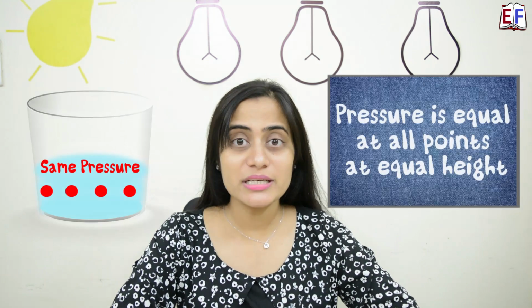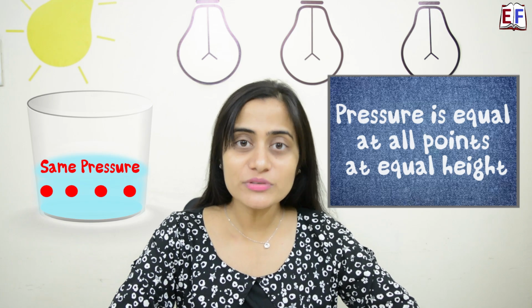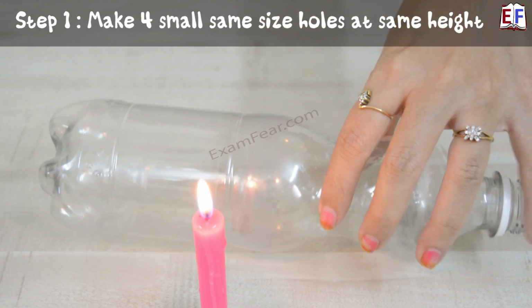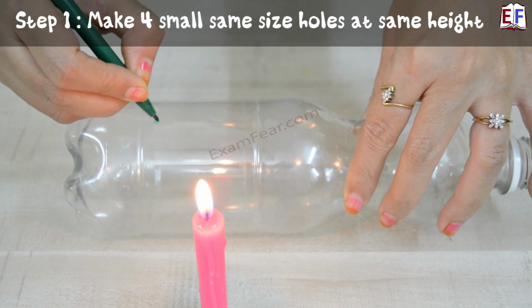Physics says that pressure remains equal at all points which are at equal heights. Let's prove this fact by making a simple water fountain. Now let's see if water would flow with the same speed from multiple holes at the same height. So for that we are going to make holes at the same height.